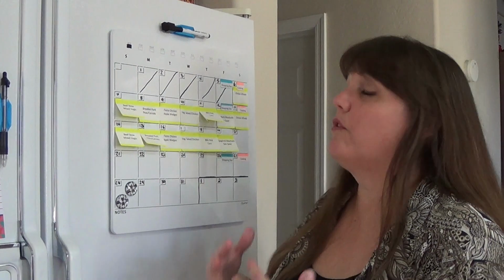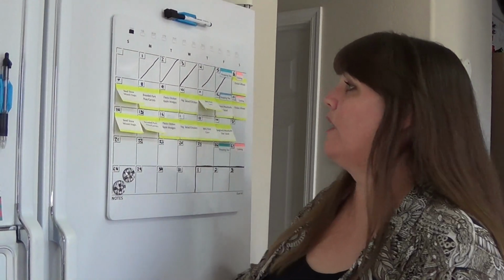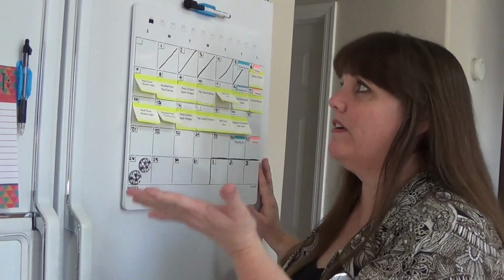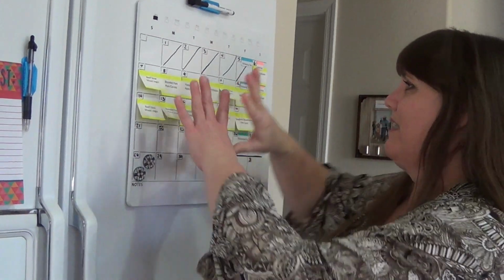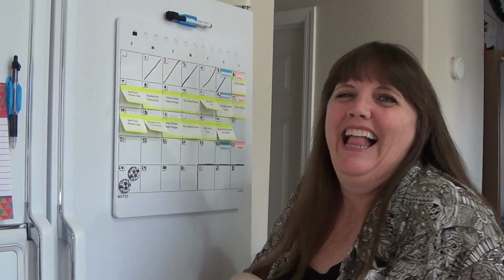And for right now, this first week, it is really going smoothly, and I really love it. Now, we got this calendar at Walmart. It was very inexpensive, and we've been working on different ways to label it very nicely, because when we first started writing, it was like chicken scratch everywhere, and the OCD organizer in me didn't like it.